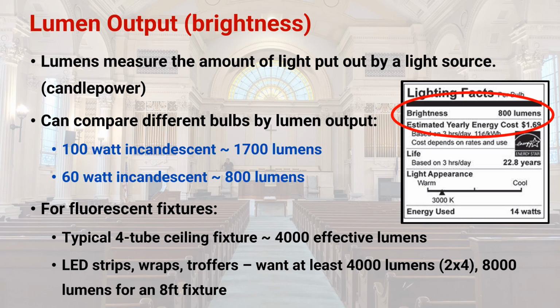They look for the energy use at the bottom of the label. It tells you what you're actually burning. So a 100 watt equivalent these days typically burns around 15 to 17 watts. A 60 watt LED, typically you're burning about anywhere from 8 to 10 watts at this point. So this 14 on the label here, this 14 watts, that's probably a compact fluorescent bulb, so an older label.